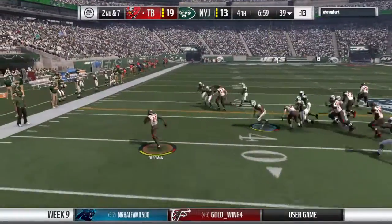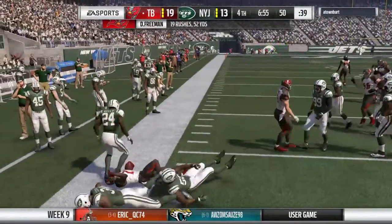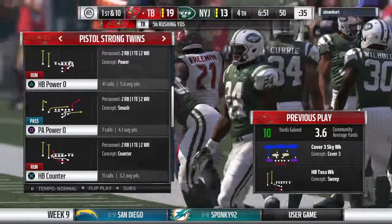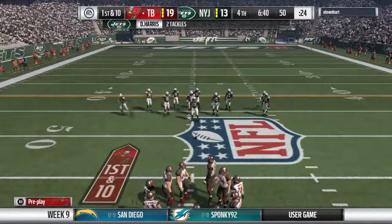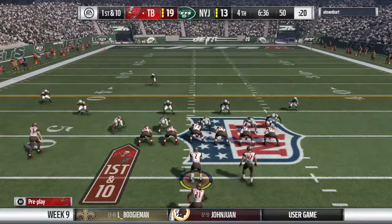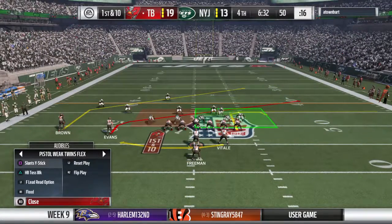Now Freeman, he's been busy today. And he gets this one to midfield before he's brought down. Give him 10 yards on that one, and that'll earn him a fresh set of downs. The good old toss play, and this time they go to the left side, so give a lot of credit to the offensive line. Center, guard, tackle, able to seal that side.